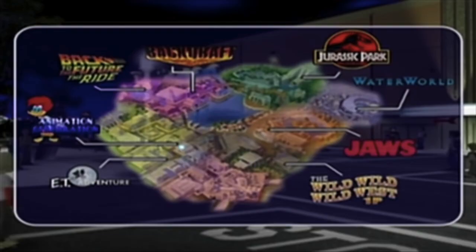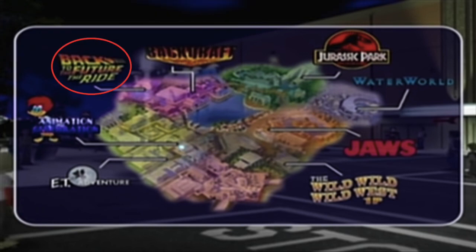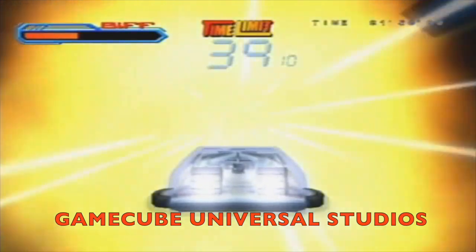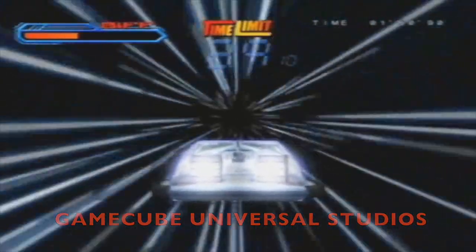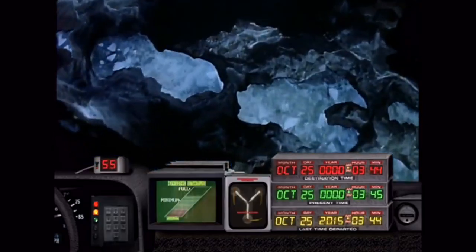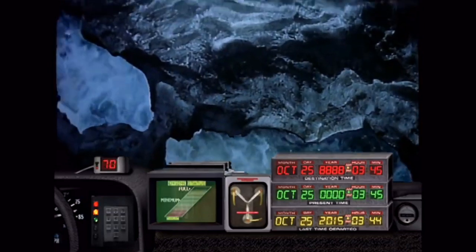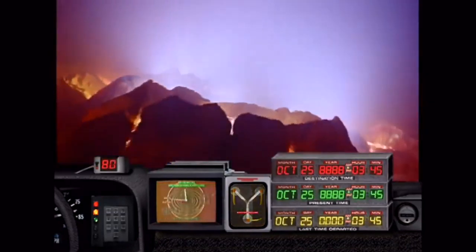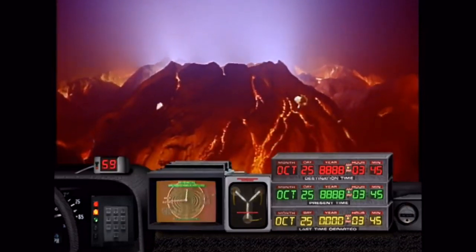And there was a Universal Studios video game, and there was the Back to the Future ride. So I've been to the theme park. It was very cool. And this did a good job of recreating that. So it was on the GameCube. I rented it, and I had a great time with this. This game was my favorite of all of them. And here's the actual footage from the actual ride, from the Universal Studios ride that no longer exists. But you can see they did a pretty good job capturing the movement, everything like that.